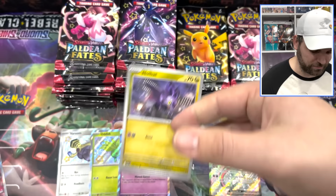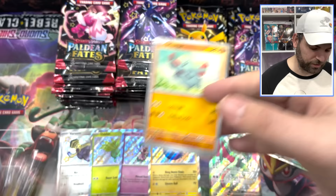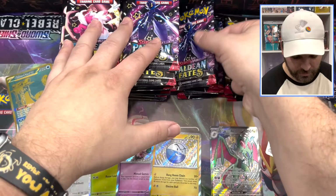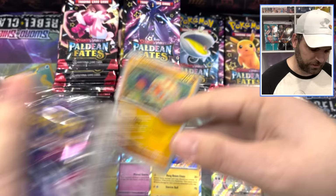Electrode. I mean, if we're only gonna get a couple special rares, all right, I was gonna say, we're gonna need a couple more hypers then. Chin Pao, I think that's all six. We've got all six hypers. I think there's six. These 36 sticker cases really are random, man. Those ETBs have been much more consistent.